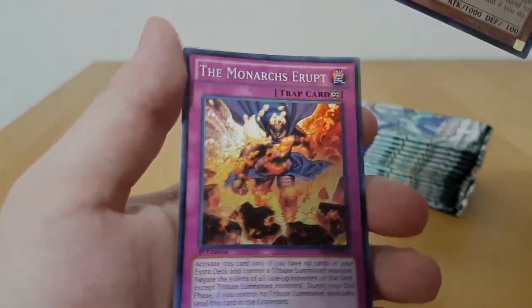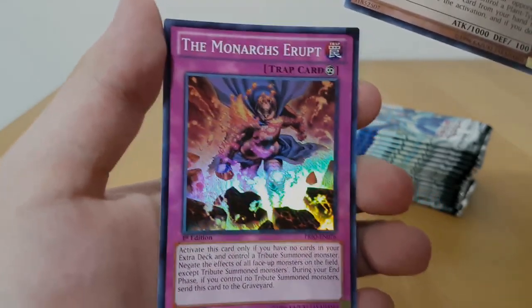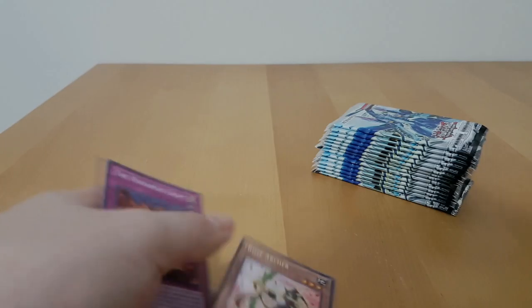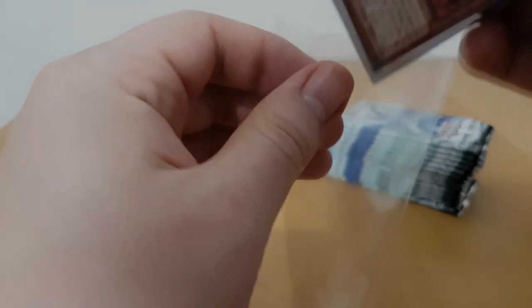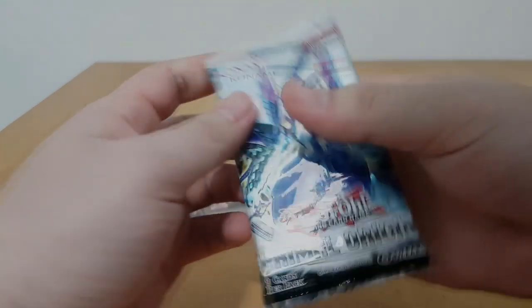Ooh, and this is a super rare. The Monarchs Erupt. Very nice holo. Right off the bat, we got a super rare. Very lucky for us. Hopefully this luck maintains, and we can keep getting better stuff.